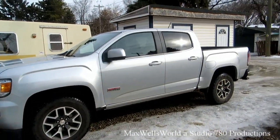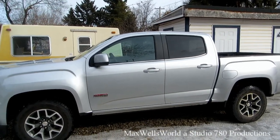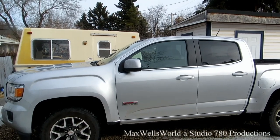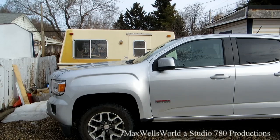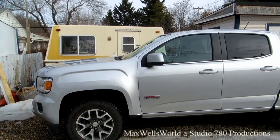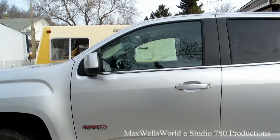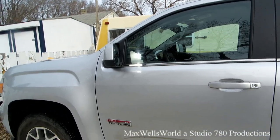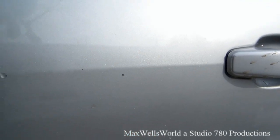Of course, you know how you go through all of the hassle and headache to buy a brand new vehicle. You go through all of the dealership's paperwork, and you go to pick it up, and upon pre-delivery walk-around, you notice some little blemish in the paint. I'm not 100% sure if this camera will pick it up, but right about there's one of those wonderful chips.